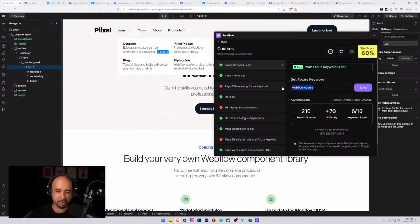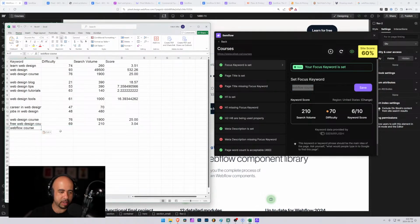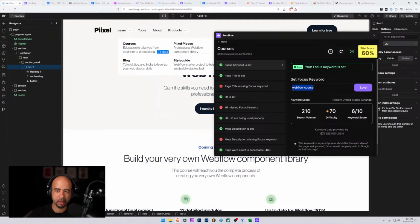So this page, at least right now, is just more of a generic landing page. Oh, but this one actually, no, hang on a second. The way that I did this page was talking about the very first course that we're going to make. So it is Webflow components. So let's take a look at that Webflow course. So we have 70 to 10. Webflow components. This one has less difficulty, but the same search volume. So that's interesting.